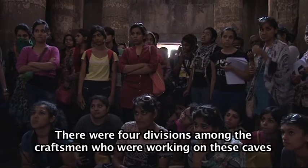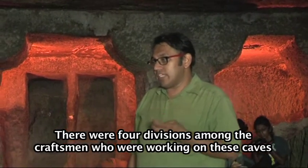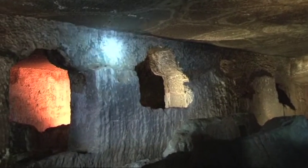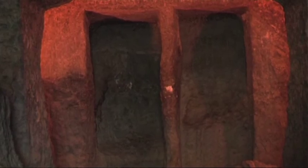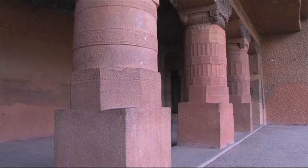There were 4 divisions among the craftsmen who were working on this cave. The cave number 24 was incomplete, which helped us understand how these structures were made. Each and every part of a sculpture is done by a different sculptor. Like two laborers used to do basic things and intricate work was done by the artist.